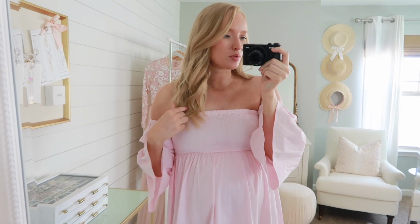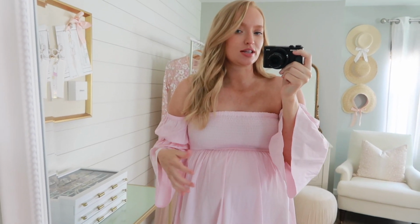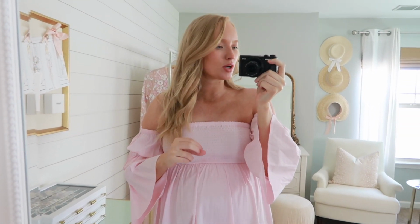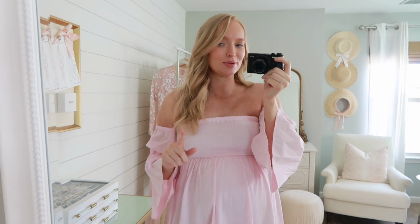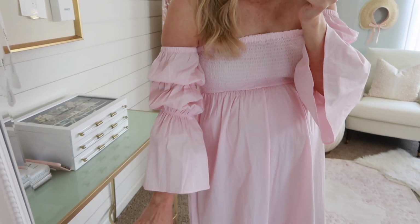I'm wearing a sticky bra with this and it's fine as long as I don't slouch, but as soon as I slouch, it just looks a little frumpy. So definitely get you some good support in there. I will link my strapless bra down below. And then the tiered little sleeve detail is really what makes the dress.